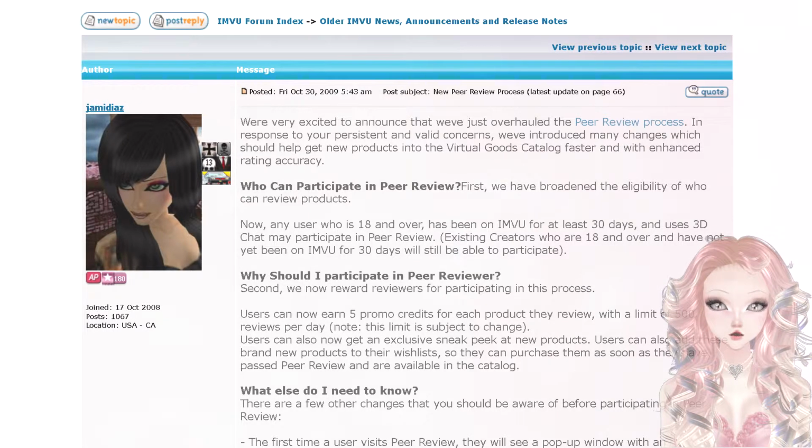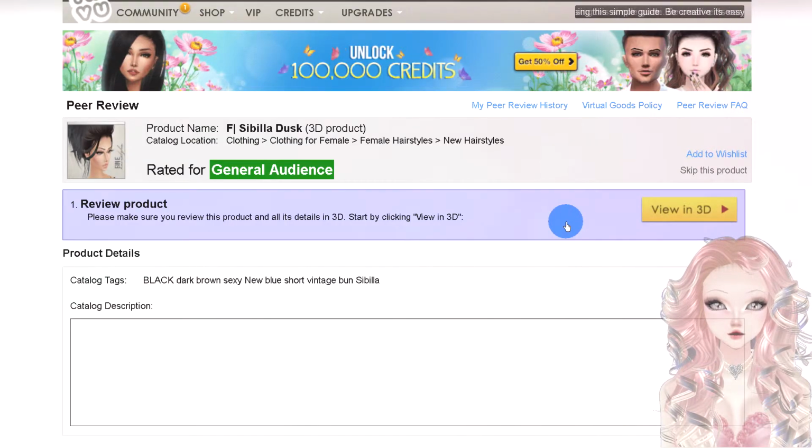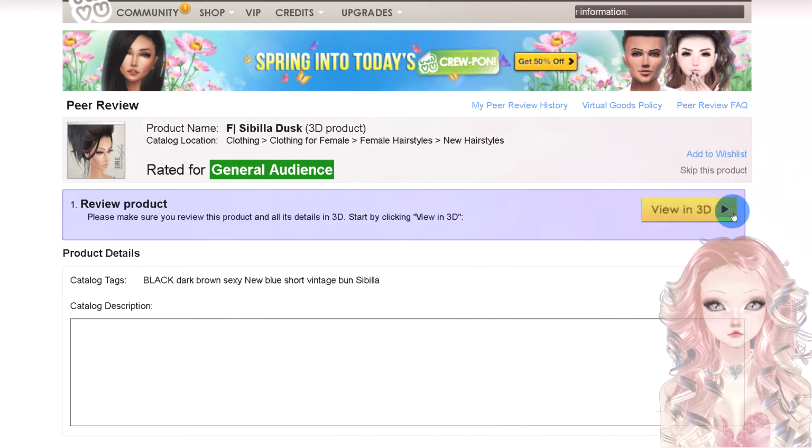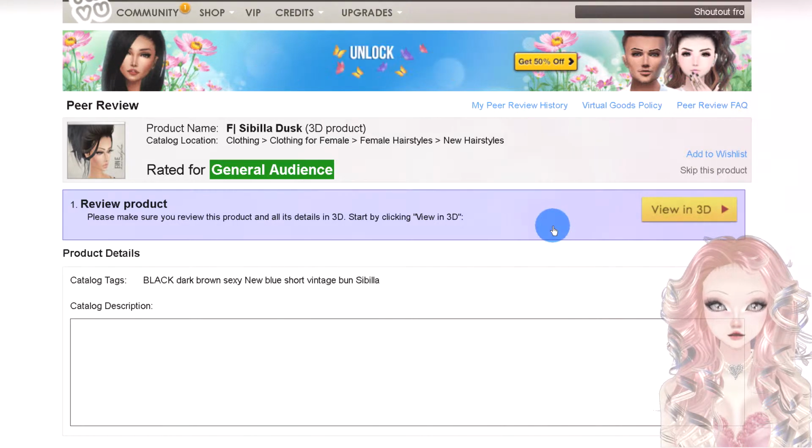For now, I will explain lightly what I think it is. I think peer review is just a process where users like you and I can rate products that are new to the catalog. For example, if a creator just submitted a hat to the catalog, it will pop up in peer review, and we get to decide if it is general audience or not. That's basically what I think it is.